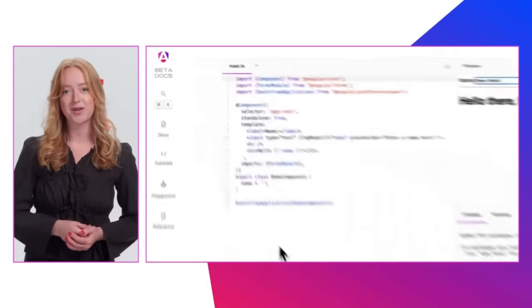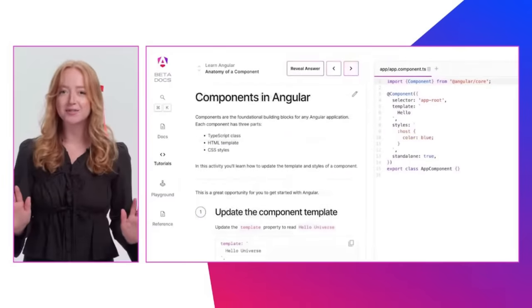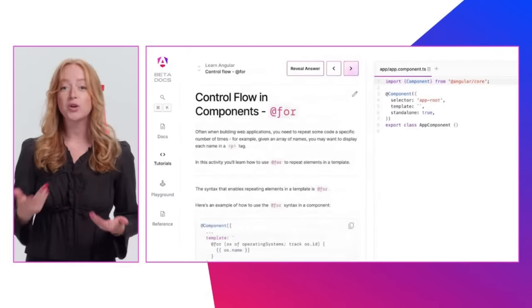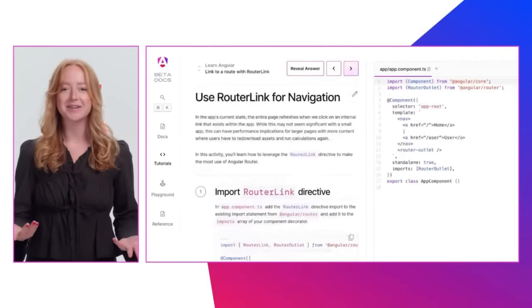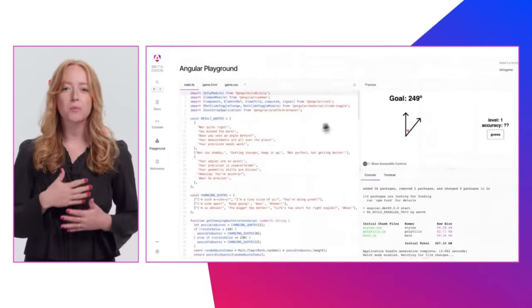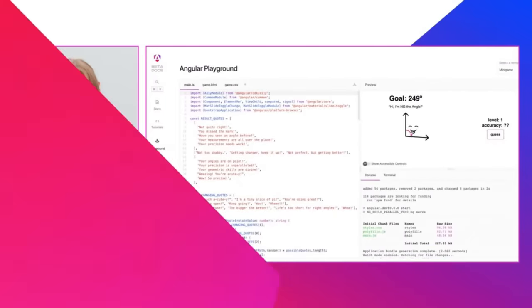A cornerstone of the new docs is angular.dev/tutorials, a fresh, interactive way to learn Angular directly in your browser. Our new tutorial offers a quick conceptual model for learning or coming back to Angular and a playground to experiment in. We will be building a robust cookbook of additional tutorials, taking advantage of our new embedded tutorial infrastructure.